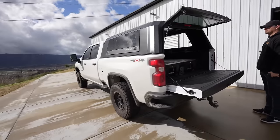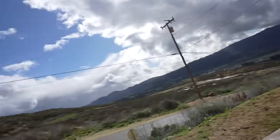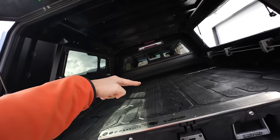Super, super stoked on how the truck performed today. Suspension felt amazing, wheels and tires. I'm excited for all the upgrades. Next up, order a bunch of stuff and get this bed outfitted.